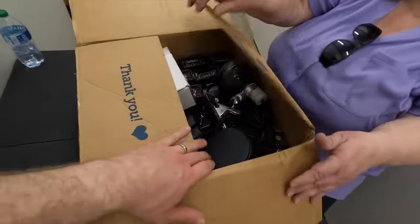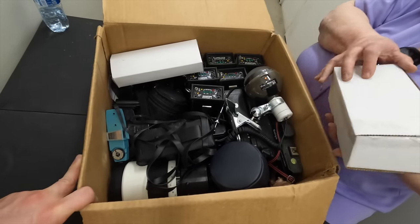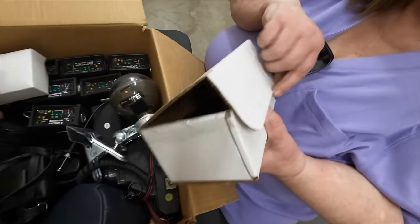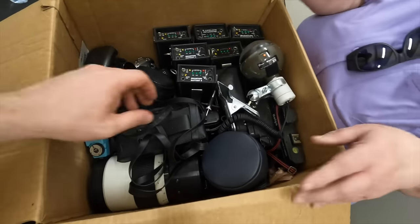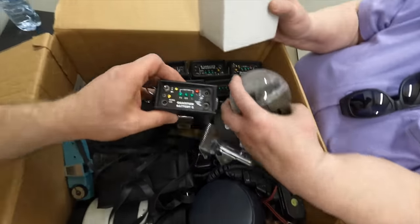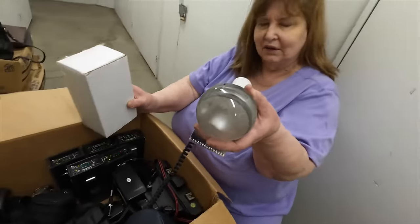Ready. Another box. And what? What the heck is all of that? Oh my gosh. I don't know what those are. We got chargers in there? Yeah, those are chargers. Whoa. Camera stuff. Quantum battery 2. This is a light. We gotta look up all this stuff.